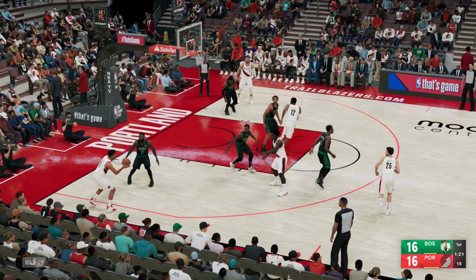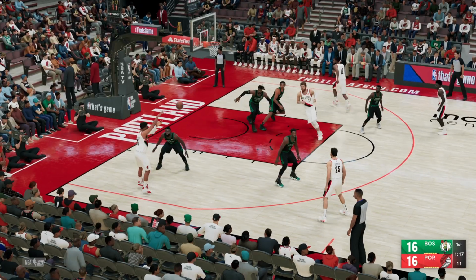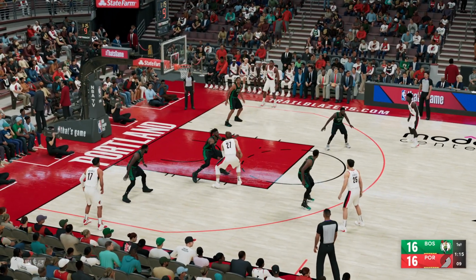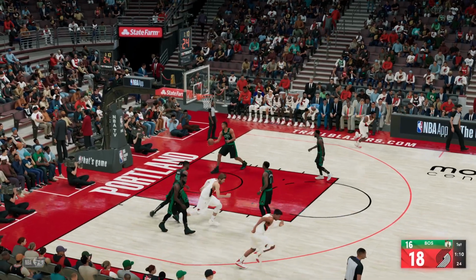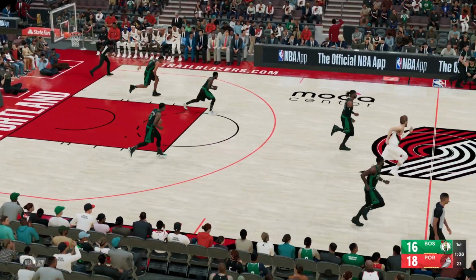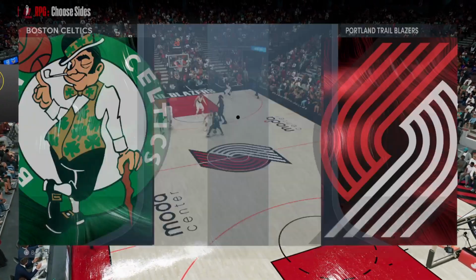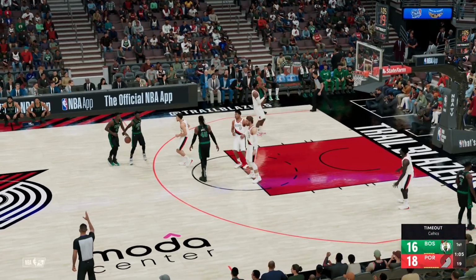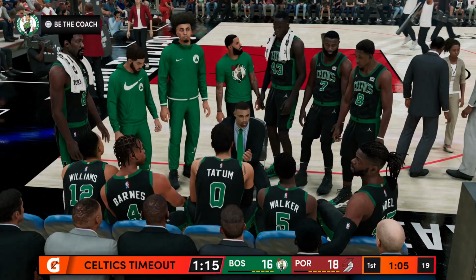Here's Duarte. Richardson cover. Back to Hachimura. Portland moving the ball around. Fades and shoots. Yes, that goes in. And many players shy away from that mid-range shot these days. But Nurkic isn't one of them. He feels good about that shot, and they're fine with him taking it.